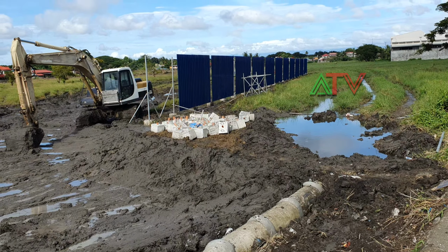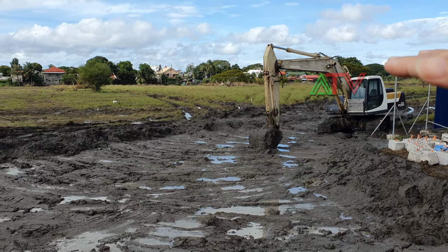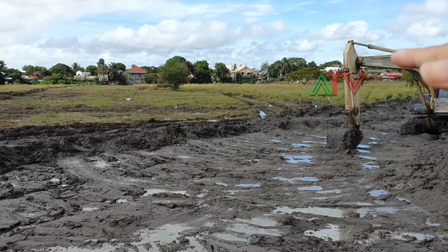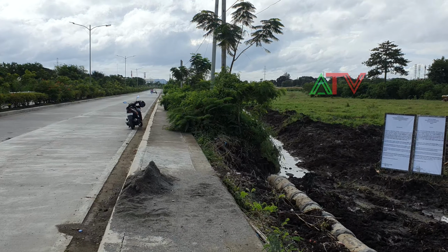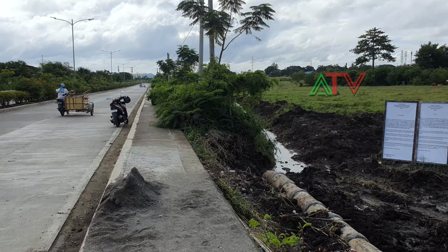Yeah, so this is actually a swampy area at the moment. They're gonna level up this area and flatten it, maybe to the level, or maybe higher, of the highway on the main road.